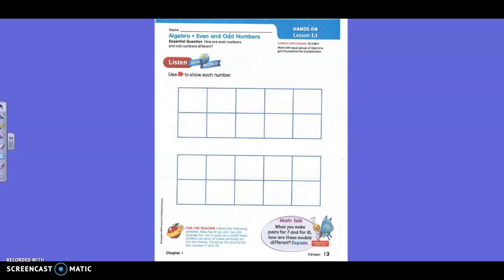Boys and girls, when you hear about a pair of shoes, or a pair of socks, or a pair of mittens, how are those things alike? Yes? They're all pairs. Okay, they're all a pair. What does a pair mean? That there are two of each kind. Yes, there are two of those things, okay?